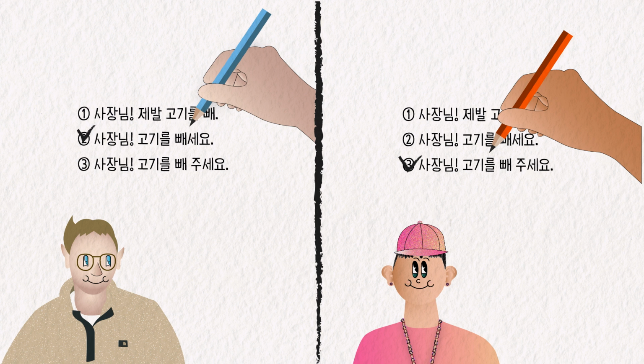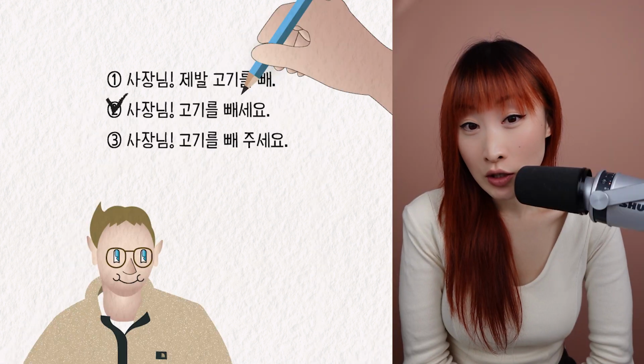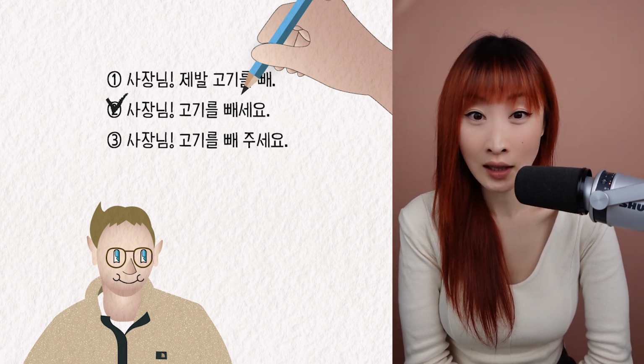So let me check Samsami and Ronaldungi's test paper. The answer is 3번, number 3. So Ronaldungi did well. Samsami's choice is grammatically correct, but it sounds pretty rude because you are supposed to ask a favor politely.